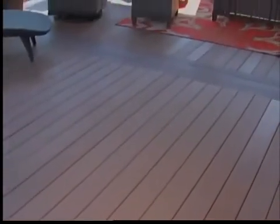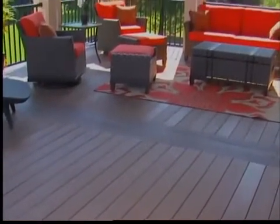So you don't have random seams, so we did create a situation here with 12-foot flooring, then 20-foot flooring with a border in here so you don't have random seams, because seams are kind of ugly and they always tend to want to blow up. Right. Well, it looks great.